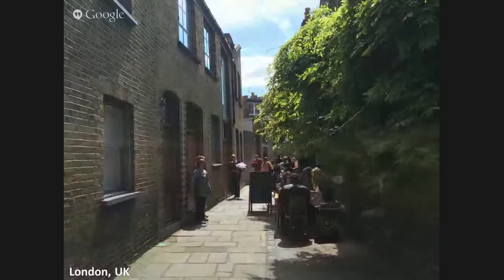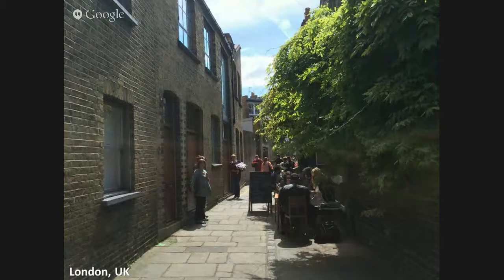Let's see where I'm going next here. In London, a street that's even more framed by just the buildings. And the tree is doing a fair amount to further enclose the space here, but this would be an enclosed, human-scale, fairly intimate feeling space even without the tree. And the tree here is probably doing more to add a naturalistic texture to the space than any sort of physical spatial definition.